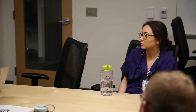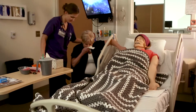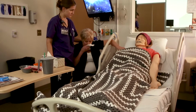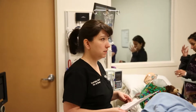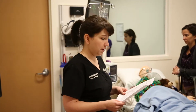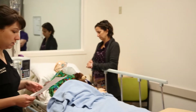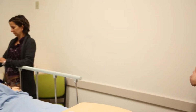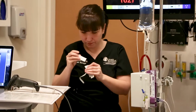The control area is where the behind-the-scenes action takes place during the simulation. It is on the other side of the two-way mirrors in each room. A simulationist, faculty, or operator is in the control area during the simulation, controlling the mannequin and the responses. The operator can also be the voice of the mannequin during the simulation. There are 2 cameras in the room that live stream and/or record the simulation to the debriefing room and the control area during the sim.